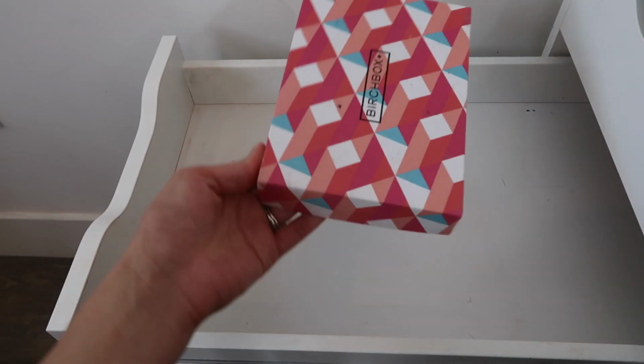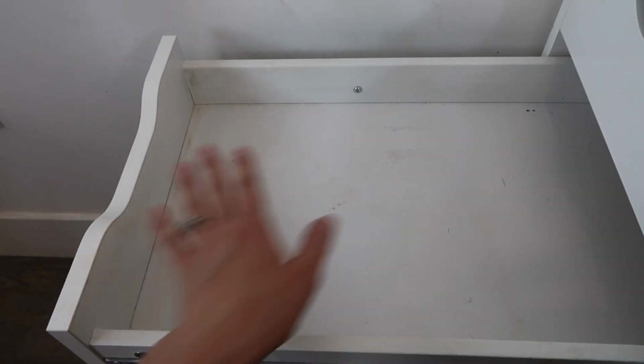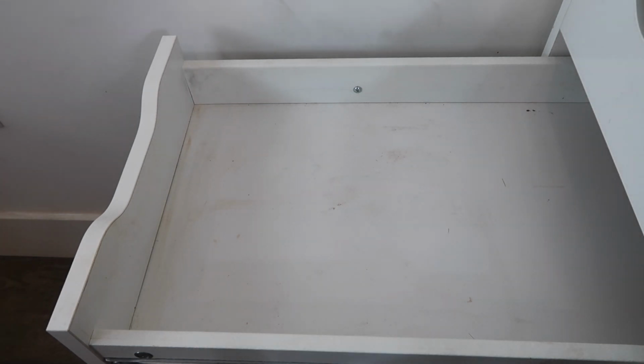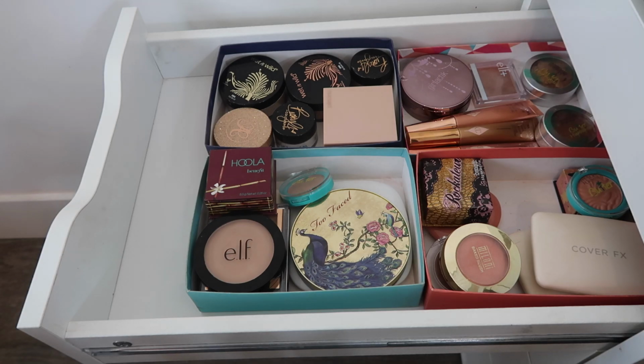All right, that is our last little Birchbox. That is everything in this drawer. I'm gonna wipe this down, put everything back in, reorganize, and we'll see what we have left. All right, so I got almost done with reorganizing things, and I realized that I don't like these Birchboxes anymore. I think they just look messy.